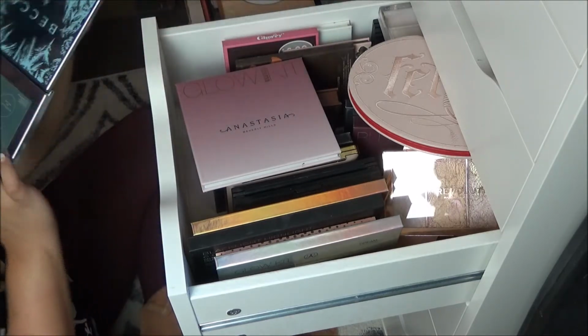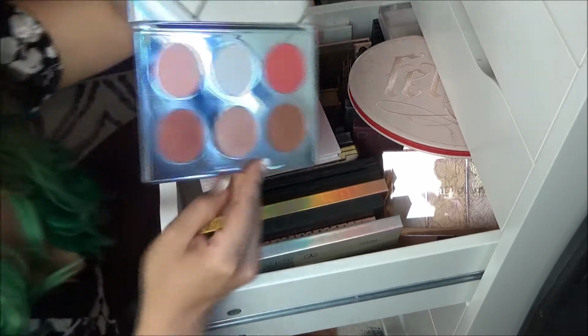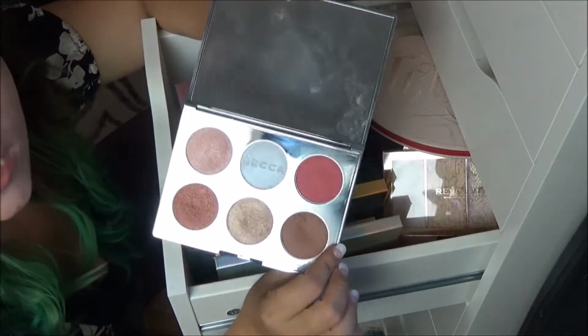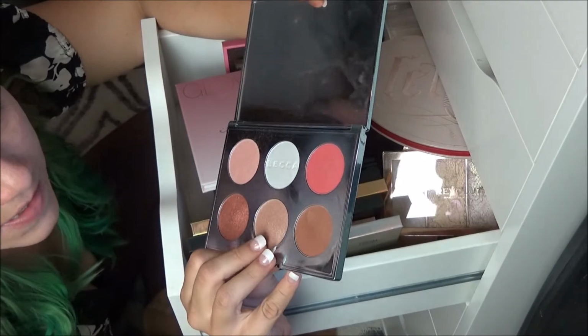Now, next one, what is this? I got this at Winners. This is the Becca Après-Ski Glow palette. I seriously just bought this for their blush and bronzer. I wanted to try out their formula so badly. This is nice. It's not bad.